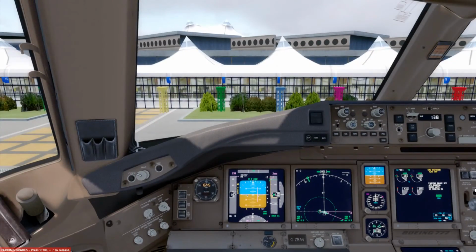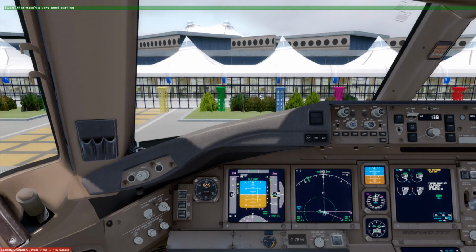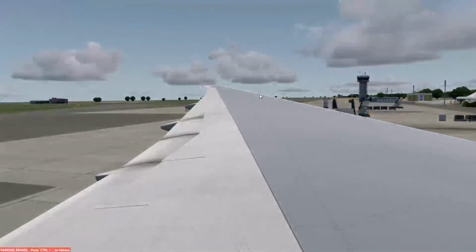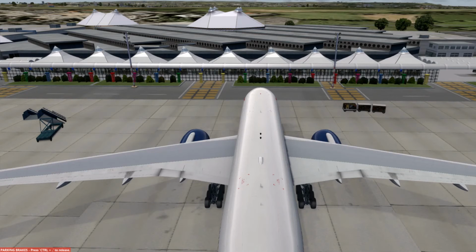Barbados Ground, Speedbird 2155, engines off. 2155, flight plan closed, time 51. Have a good day. Thanks, have a good day, Speedbird 2155.